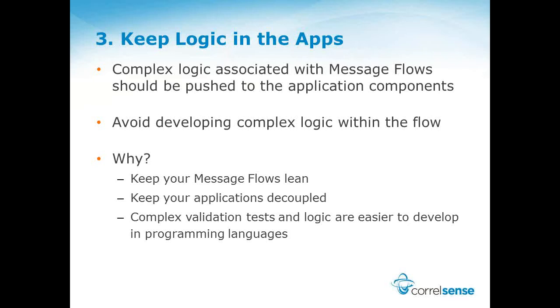And again, for the other side, enhance and secure your application API layer so your individual components will be more robust, and just keep everything decoupled. Don't be tempted to add functionality to the flows. Even if you think of that, many of the complicated validation tests or validation code are typically easier to develop in languages like Java, .NET, and C. So keep the logic in the application. Don't take it out to the flow.